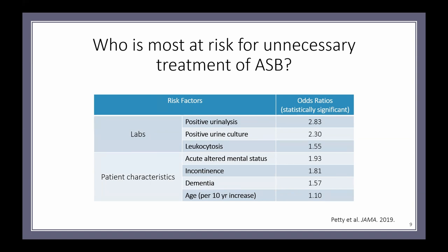So what's clear from this study, I think, and the biggest takeaway, is that urine testing really does drive treatment decisions. Once a test is ordered and the result is abnormal, whether that's a UA or a urine culture, there's a high likelihood that the patient will get antibiotics regardless of their symptoms.